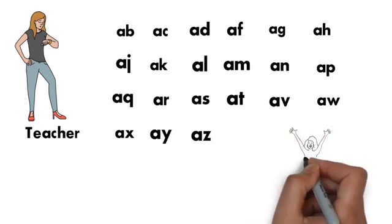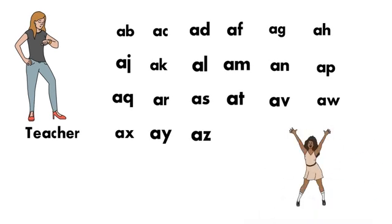After reading the sounds, Favor was so excited and she said to herself, "I am a good girl because I can blend my two letter sounds correctly."